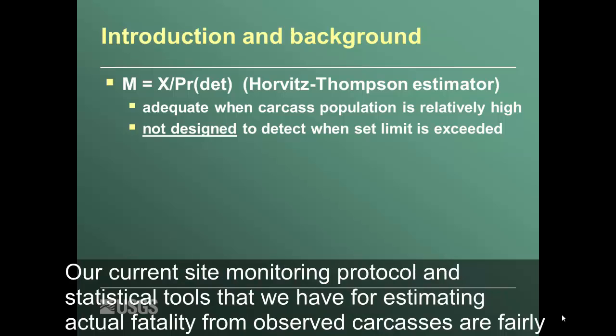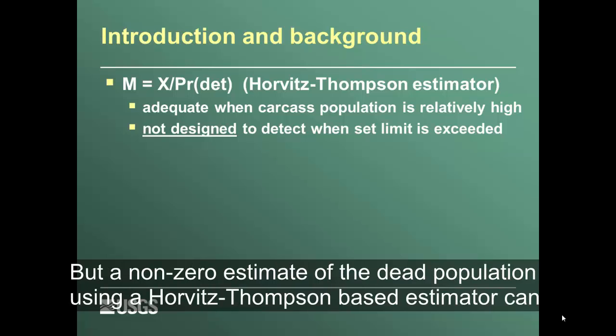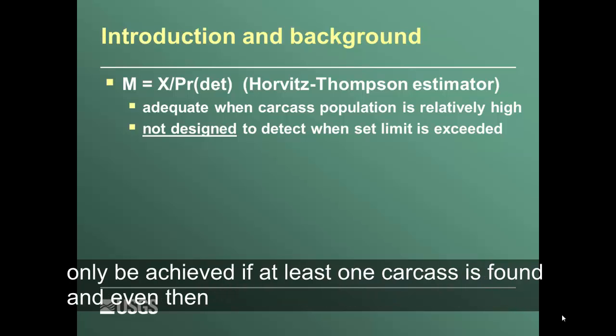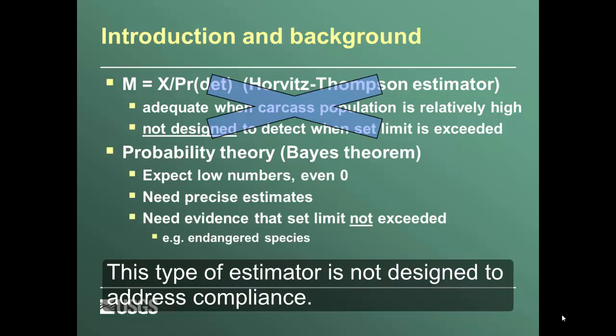Our current site monitoring protocol and statistical tools that we have for estimating actual fatality from observed carcasses are fairly robust when the number of observed carcasses is relatively high. But a non-zero estimate of the dead population using a Horvitz-Thompson-based estimator can only be achieved if at least 1 carcass is found, and even then it is likely to be biased, particularly when we don't know the detection probability. This type of estimator is not designed to address compliance.